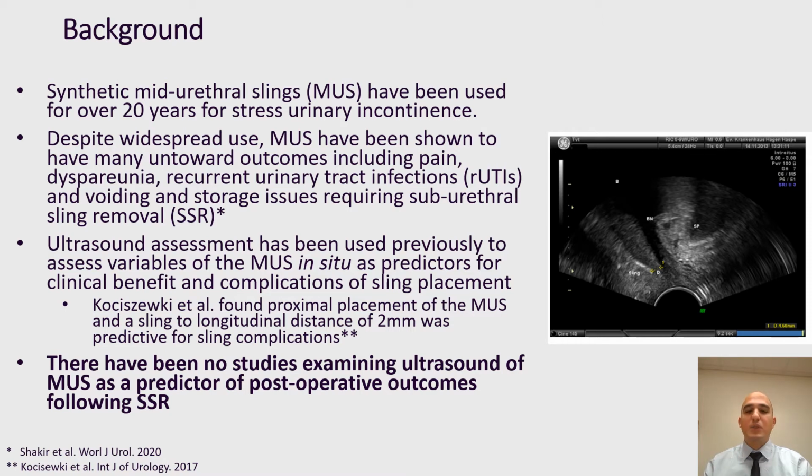Ultrasound assessment has been used previously to characterize mid-urethral slings in situ to find if there are any predictors for clinical benefit or complications of sling placement. The study highlighted here found proximal placement of the mid-urethral sling and sling to lumen diameter of 2 mm or less to be predictive for sling complications.